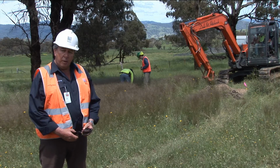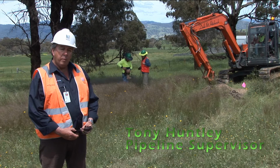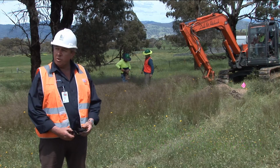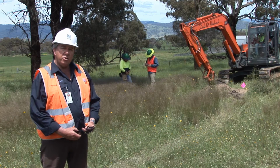And also we've commenced the first round of weed spraying as well. And then the next step after we've finished the survey is to go through and establish a corridor and erect a fence.